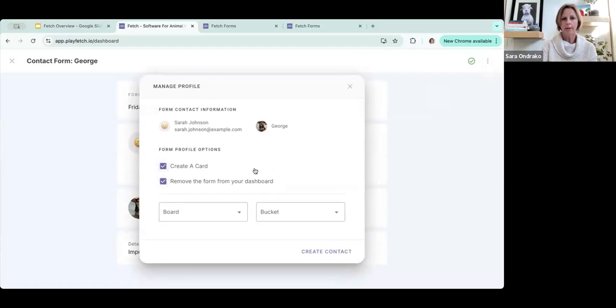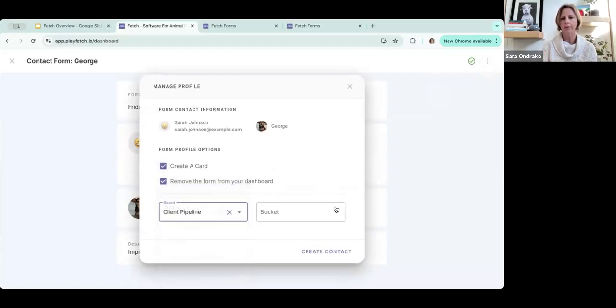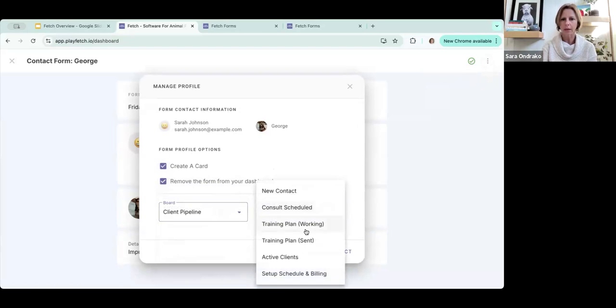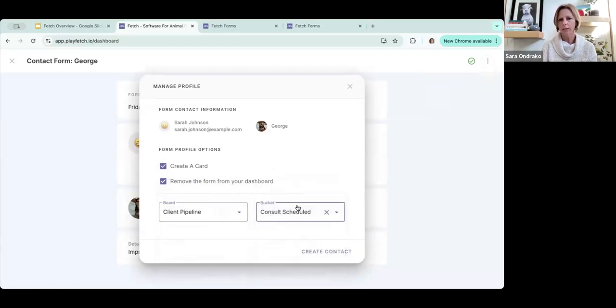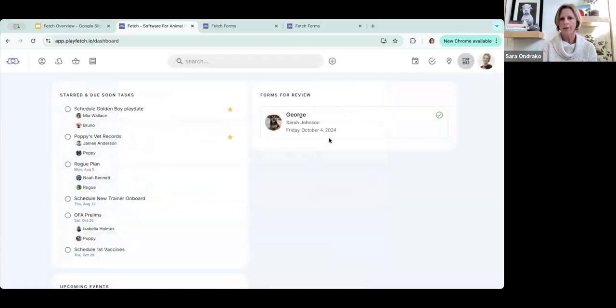Create a card. This is what adds them directly to that Kanban board. So here I'm going to put them in the client pipeline. Say they've already booked a discovery session with me. I can click consult scheduled, and then I create my contact. I'm not going to do it. I'm just going to leave this little test guy on here for now. But when I hit create contact, what will happen is that will come off of the dashboard, and then they'll be in my contact list and be ready to roll.